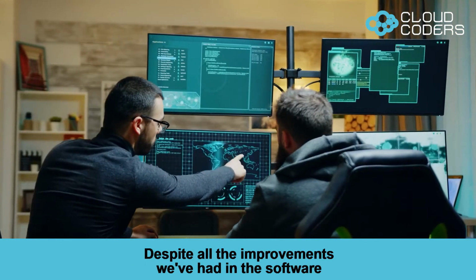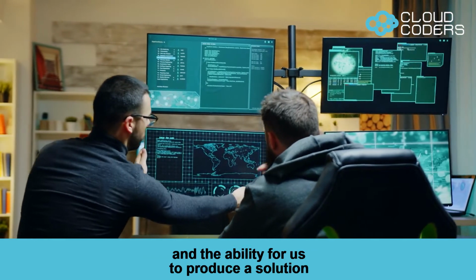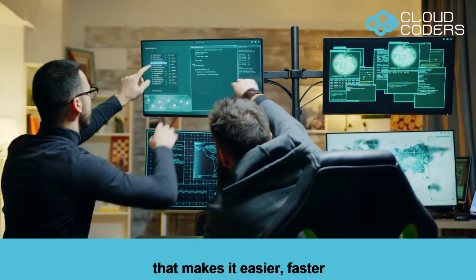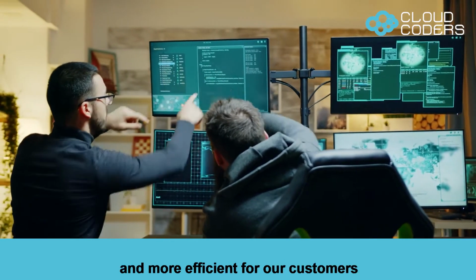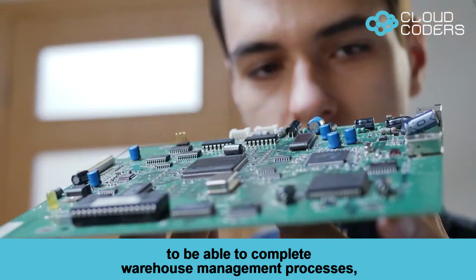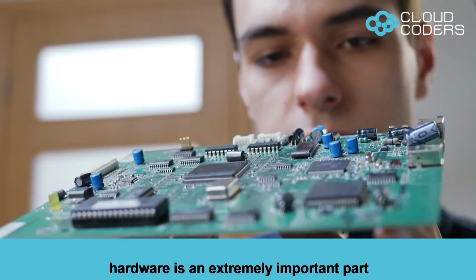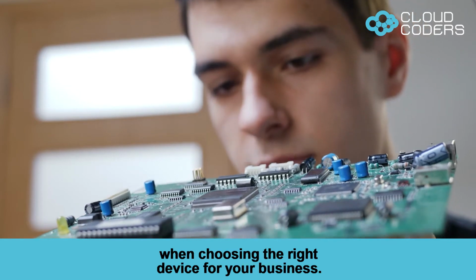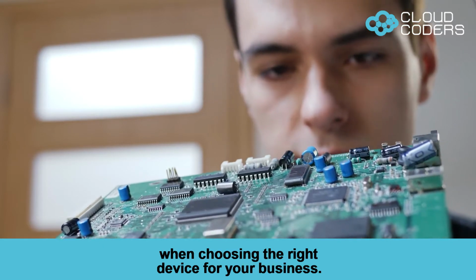It is important to look at this as a specific component when implementing a warehouse management solution within your business. Despite all the improvements we've had in the software and the ability for us to produce a solution that makes it easier, faster, and more efficient for our customers to complete warehouse management processes, hardware is an extremely important part, and there are many factors to look at when choosing the right device for your business.